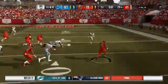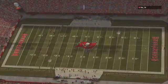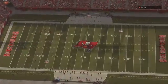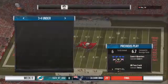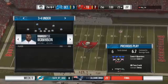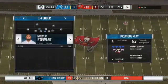Now they'll run it on the toss. And he's going to be brought down on what will be the final play of this 1st quarter. Back now with Charles Davis. I'm Brandon Gaudin. It's the Bucs in possession of the football as we begin the 2nd quarter. They've got it 2nd and 4 to start things out.